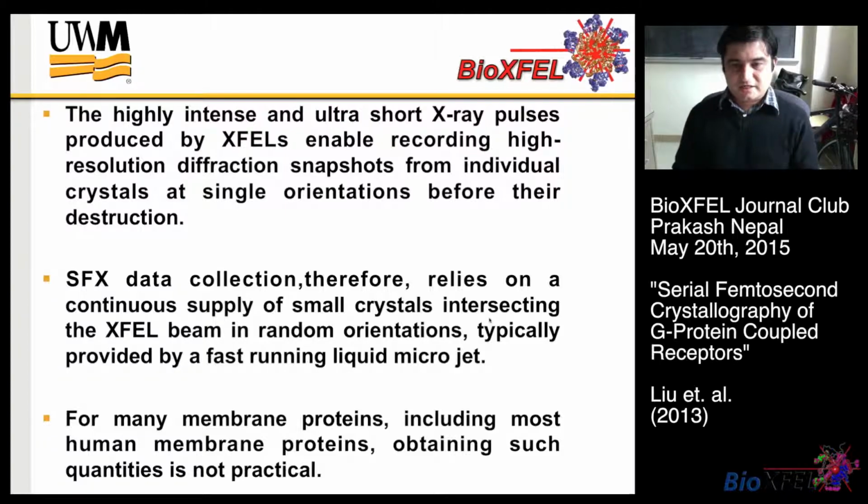So SFX data collection relies on a continuous supply of small crystals intersecting the XFEL beam in random orientation, typically provided by a fast-running liquid microjet. For many membrane proteins, including most human membrane proteins, obtaining such quantities is not practical.